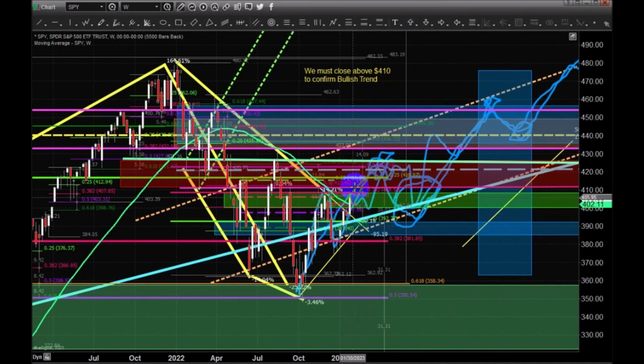But we could also come up to 408, 409, 410 and stall. If we get up above 410 on an intraday high and then roll back lower, that could very easily set up a double top formation based on this bar back here, and that could give us some real concern for another deeper pullback over here.